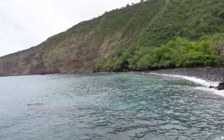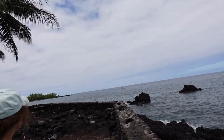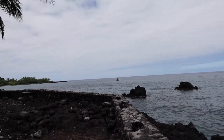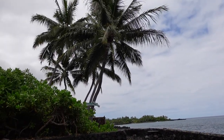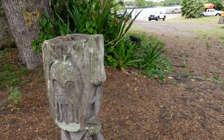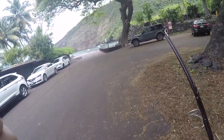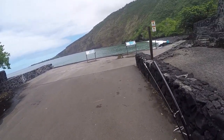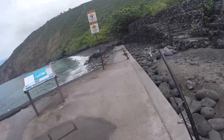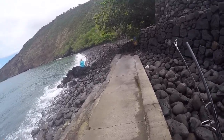He's got a bobber set up. Easily. And that's where you kayak. So they're kayaking right there. This whole bay right here, that's where you launch over there. Aloha. That is so cool they carved this out. Look at that water. Oh, someone's swimming right here. Further out. All right, try to get going over here.